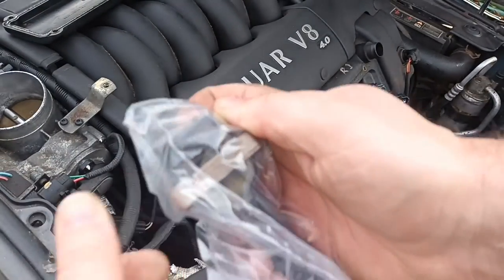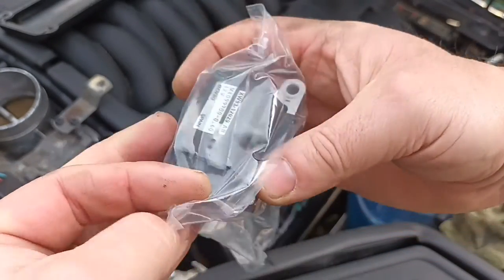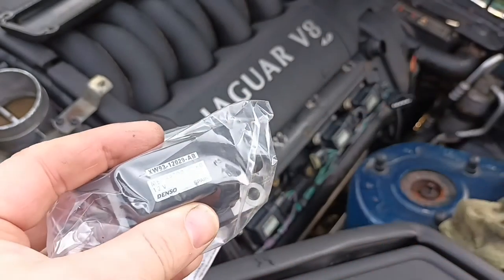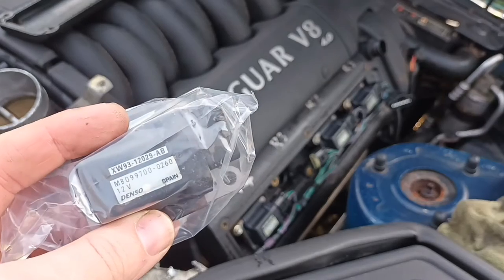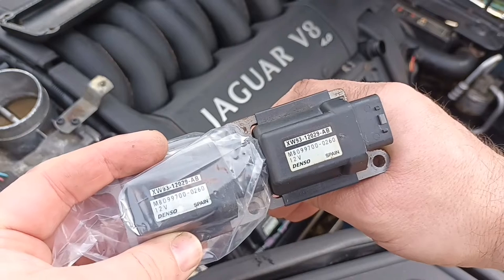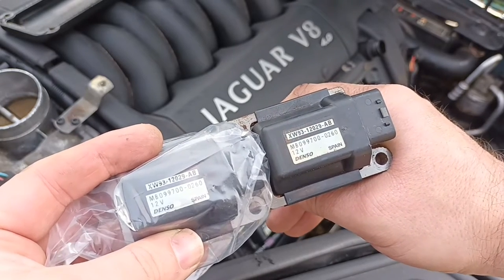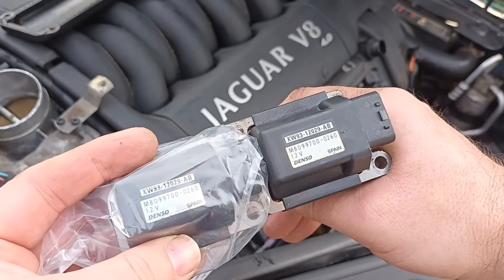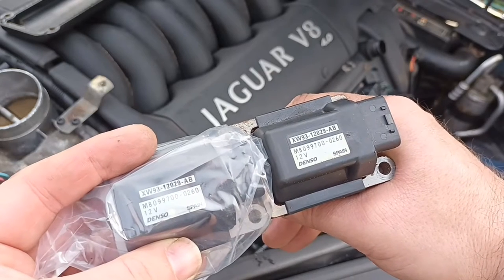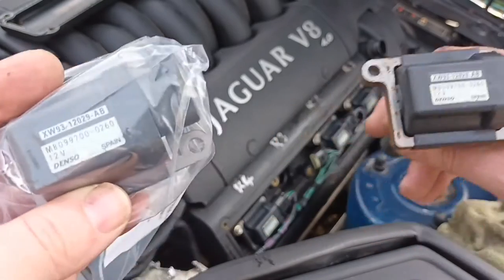So we'll just check. Seeing through the plastic bag, it is a 4-pin plug, and it is a Denso. And we'll just check the part numbers, old to new. The number across the top left, XW9312029AB, which is the same. And then through the middle, MB099700-0260, which is the same, 12-volt Denso, Spain. So we know from that we've got an identical part.